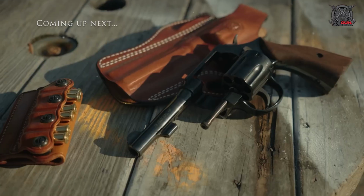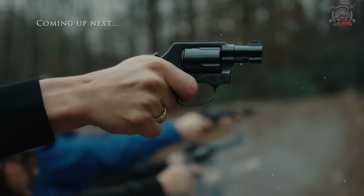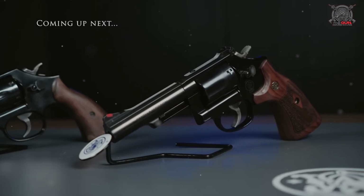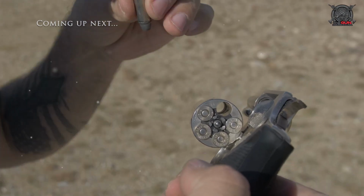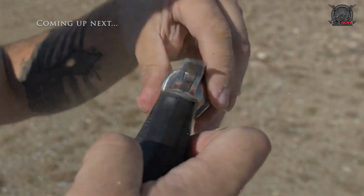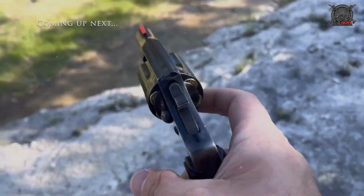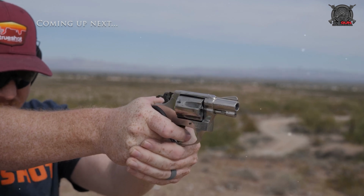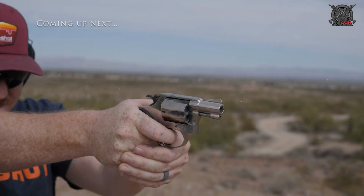Pocket pistols, small in size, but massive in value. Over the years, some of these compact legends have become priceless to collectors, and once you sell them, you're probably going to regret it. Whether it's the feel, the function, or just the history they carry, these 10 pocket pistols are the ones we should have never let go of.